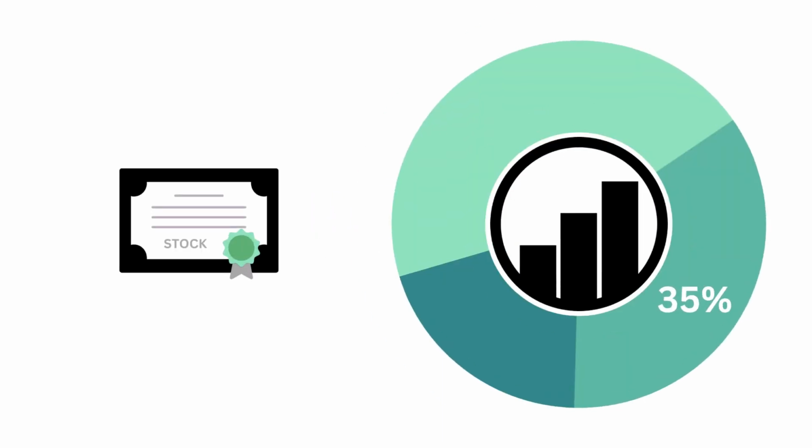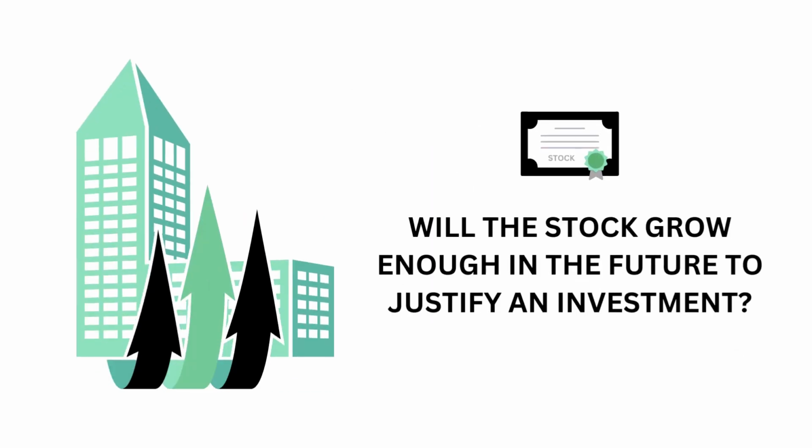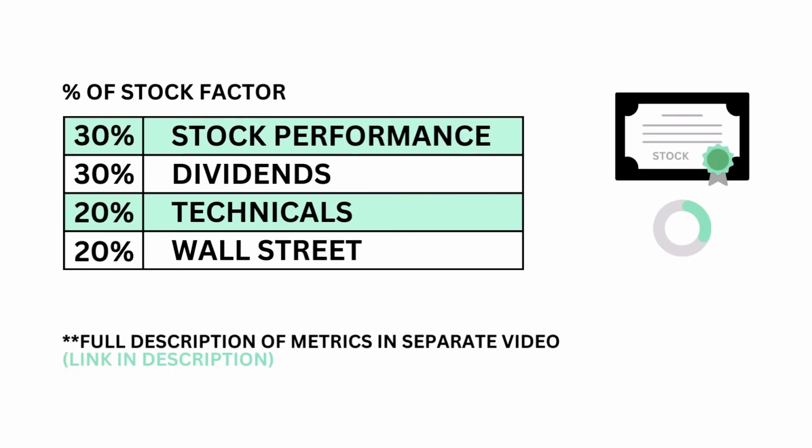The stock factor accounts for 35% of the analysis. The stock is important because we want to know if investors see value in the same business. We still want a return on our investment. The question we want answered is, will the stock grow enough in the future to justify an investment? The stock is made up of these 4 metrics, from performance to dividends. Each are weighted based on importance to the stock factor.